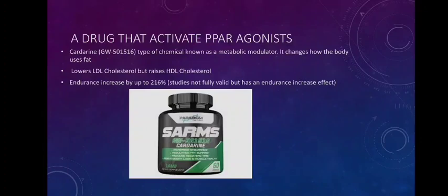The cool part is your muscles are also going to be fully loaded with glycogen, which is awesome because you're going to have more energy in the gym while your glycogen isn't depleted. However, you're going to be burning more fat at the same time. It helps lower LDL cholesterol and raise HDL cholesterol. And you get an endurance increase by up to 216%.